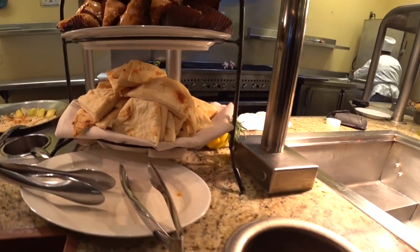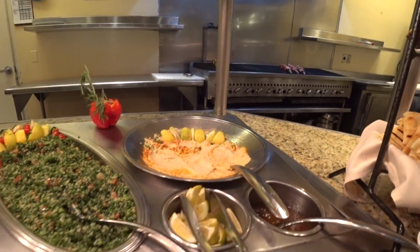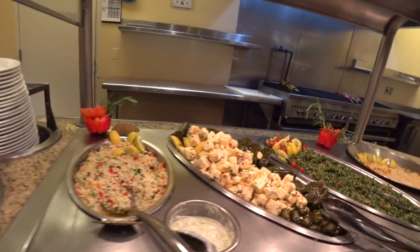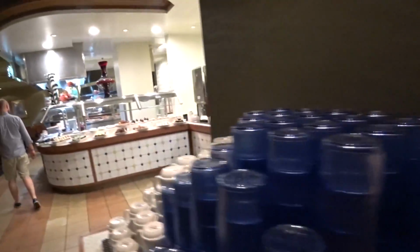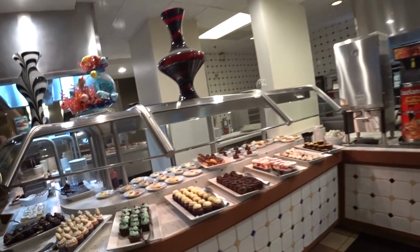And there's naan bread, and hummus. Tabbouleh salad. This is pretty healthy stuff too. I think I could probably eat pretty healthy in this section. But not at this section. This is the desserts.